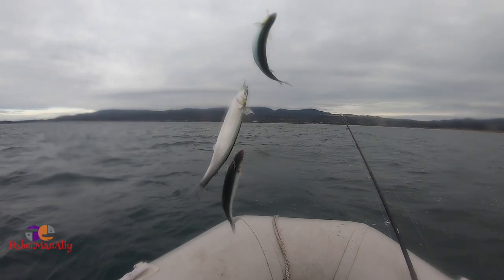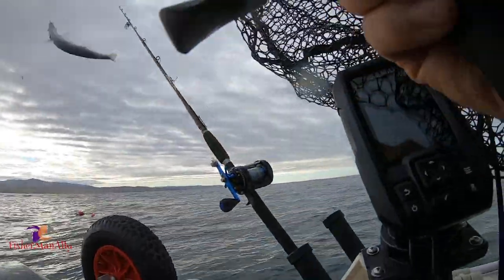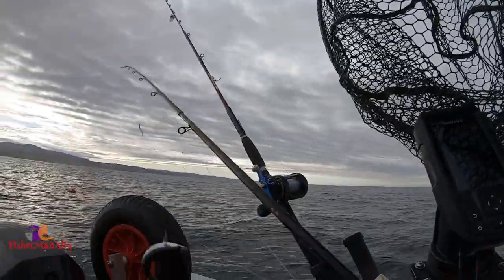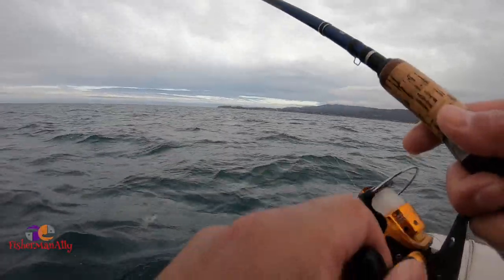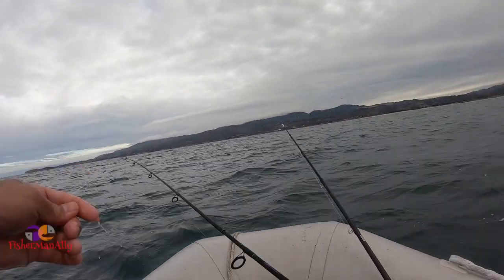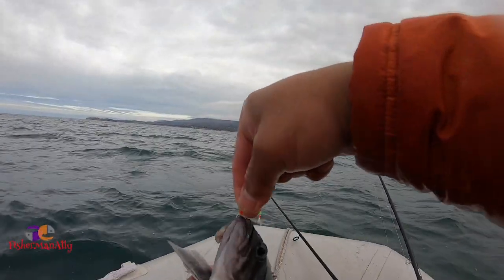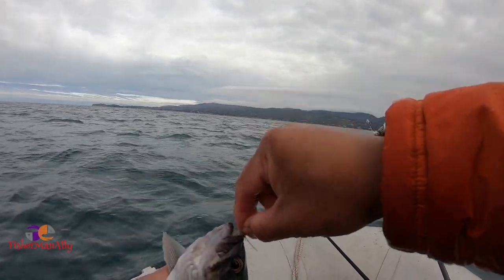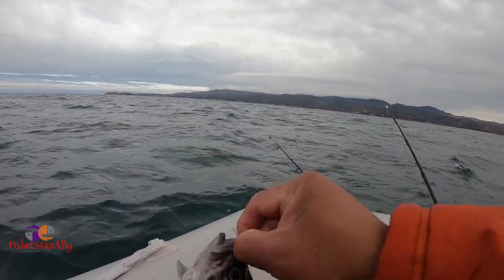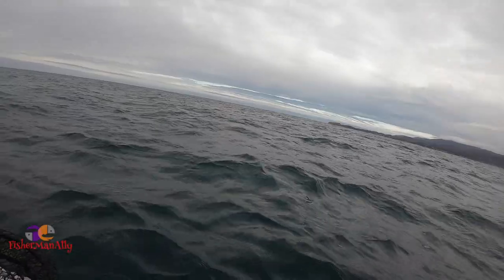Well, guys, that's how we do it. Oh, I got some rockfish again, guys. That's the second rockfish. This one here might be a good size. This is the gray rockfish, guys. There we go.